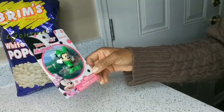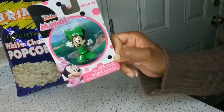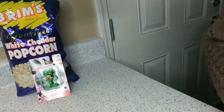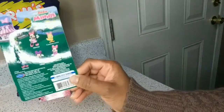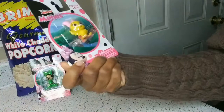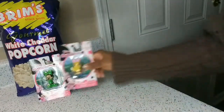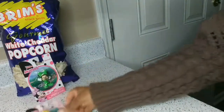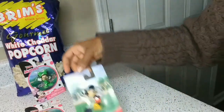This is the Disney Junior Mini. I'll be making some keychains with these. So that's one Minnie Mouse. And this is all the figurines that they have, but I didn't see all of these. And they also have Choco Loca. And the last one I got was just Mickey Mouse.